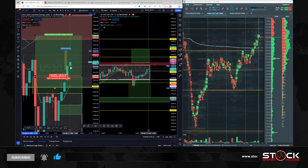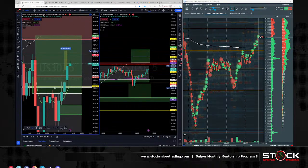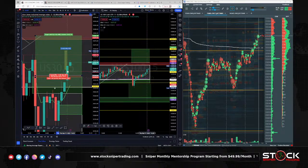Should be in a little bit of profit right now. But let's see if we can hold, even pull back into 50% of this body. If we can still hold, we're still holding our low. That's good. If we can still hold and build, add more bids.